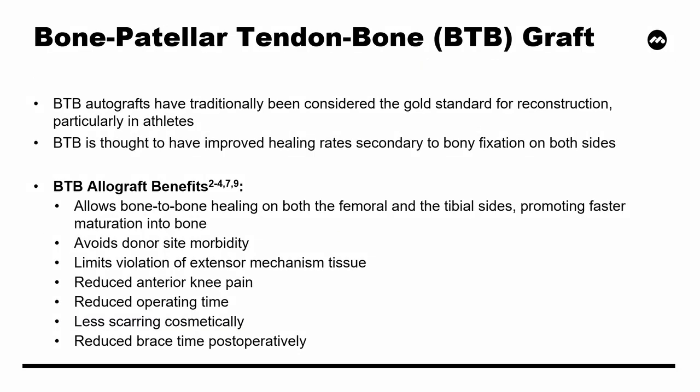BTB grafts, and autografts in particular, have frequently been utilized as a gold standard, especially in high-level competitive athletes. BTB is thought to have better healing due to its bony fixation on the femoral and tibial tunnels. In contrast with BTB autograft, BTB allograft not only allows for this bony incorporation, but also limits donor site morbidity, preserves the native extensor mechanism, and avoids the cited anterior knee pain associated with BTB autograft. Additionally, using allograft may reduce operating time, requires fewer incisions, and may reduce brace use for some surgeons' protocols.